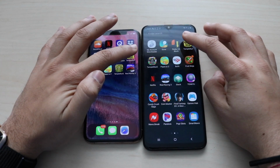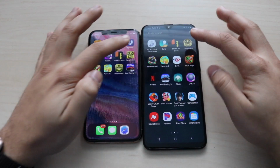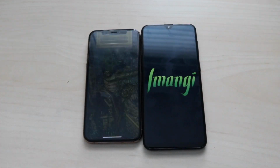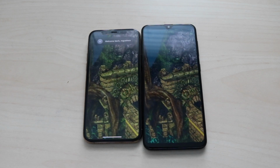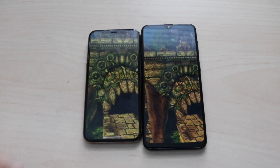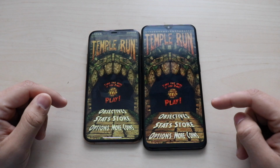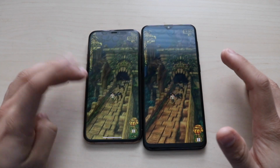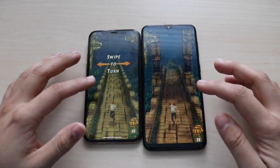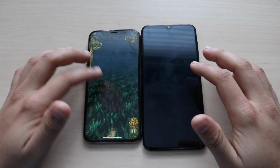Let's do Temple Run, 3, 2, 1. Now I will have to restart this, so I'm going to click here. Temple Run again, 3, 2, 1. As you can see, the 11 Pro is just slightly ahead. And what I want to say again, dude, this one costs over 1,000. This one cost me like 200, which is pretty insane. Look at that performance difference. Not that much of a difference. Yes, the screen is better, the build is better, more cameras, all that stuff. But it's kind of weird how there's not as big of a difference, in my opinion, as I was expecting.